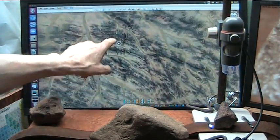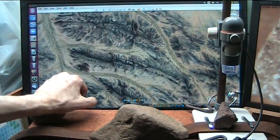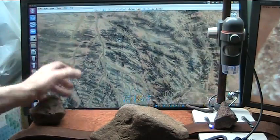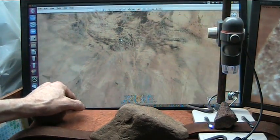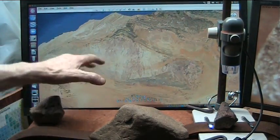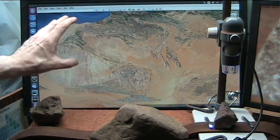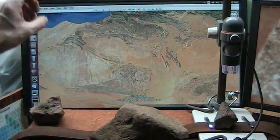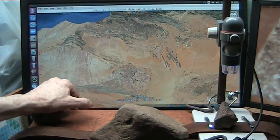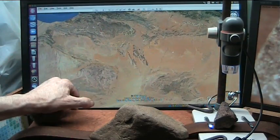Now, why would it look like this? Do you understand what I'm saying? Stop and think. Just stop and think. What are we looking at? And come to grips with reality, because reality is reality. Now, if you want to run and hide and not think about it, that's fine. But I have thought about it deeply, and for many years now.